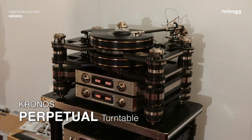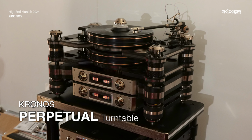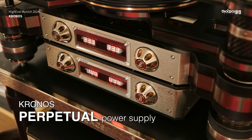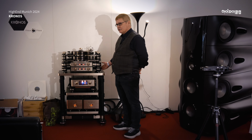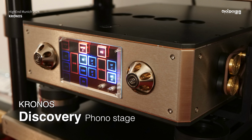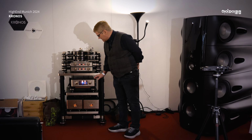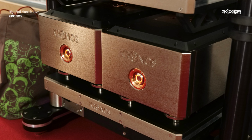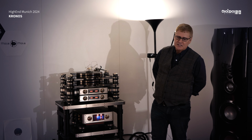Our first product is the KRONOS Perpetual Turntable. The second product, which is tied to the first one, is the SCPS power supply for the Perpetual Turntable. And finally, with a lot of pride, we're showing you our new top-of-the-line Phono stage with its signal chassis and its two chassis, individual power supplies, monoblocks. Speaking about the turntable part, let's start with this.